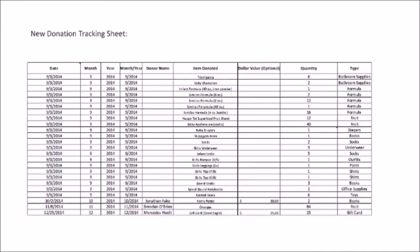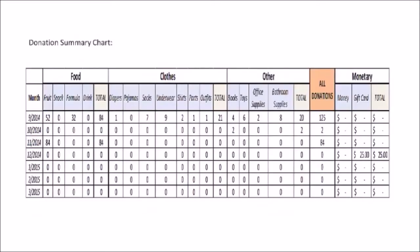The second Excel tool provided to Jeremiah's Place allows them to better track their incoming donations, using descriptive fields such as date, item, quantity, and donor. Each donation will be recorded in this donation recording file. Next, a summary chart has been included that displays the number of donations of certain types during each month. Types include snacks, books, and formula. This sheet will allow Jeremiah's Place to better understand their incoming donations.